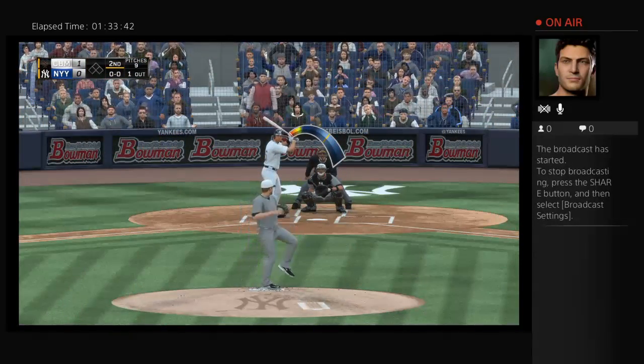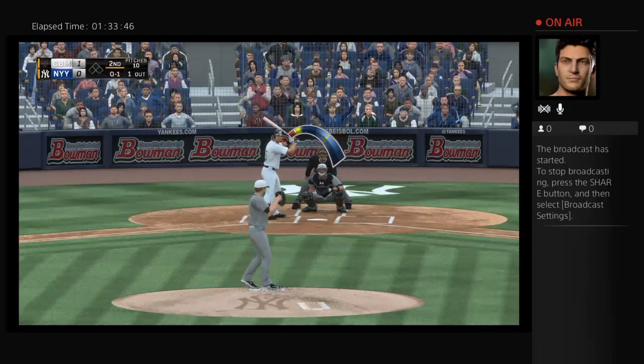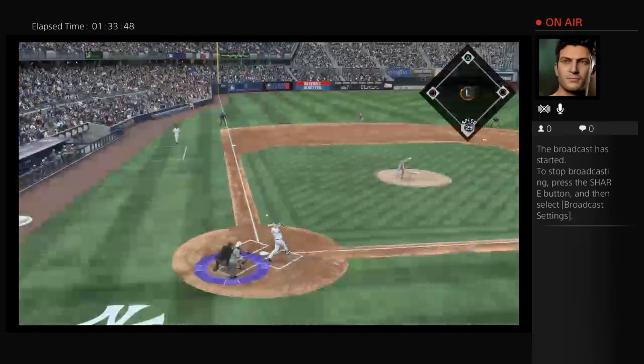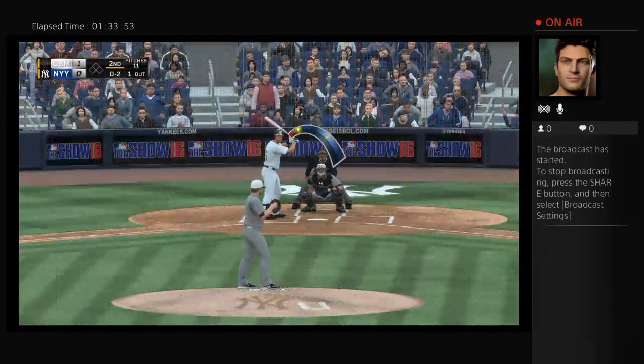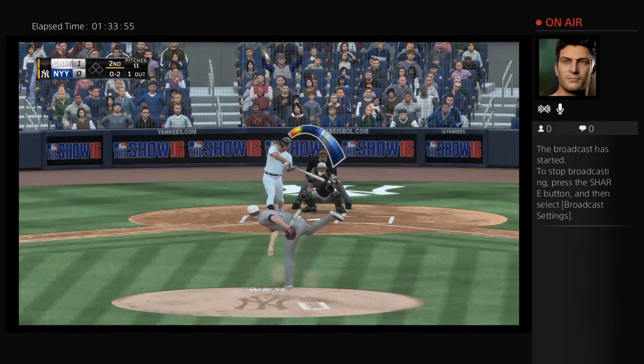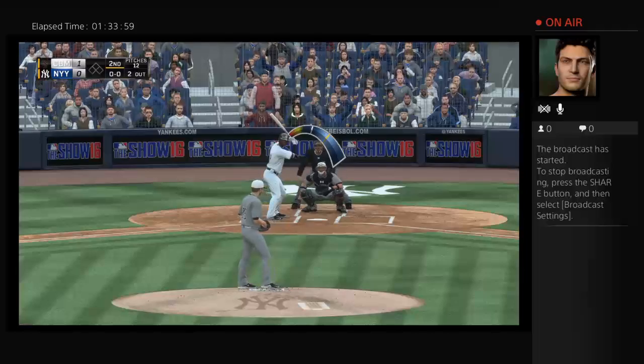And here's the dangerous Mark Teixeira. And he'll power in a fastball that time at 94 for strike 1. Very weakly on the ground. That winds up foul for the second strike. And Teixeira swings and misses as he's set down on strikes for out number 2.